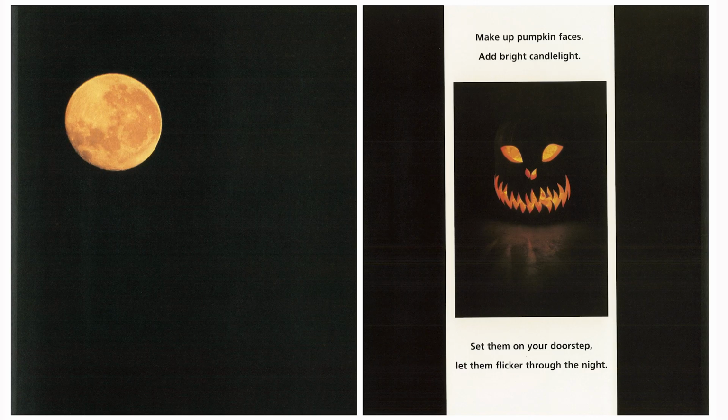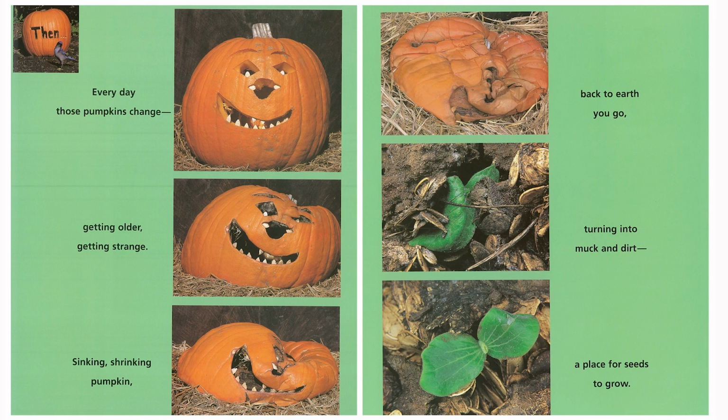Make up pumpkin faces, add bright candlelight. Set them on your doorstep, let them flicker through the night. Every day those pumpkins change, getting older, getting strange. Sinking, shrinking pumpkin, back to earth you go, turning into muck and dirt, a place for seeds to grow.